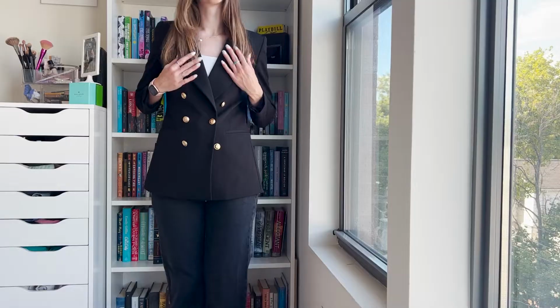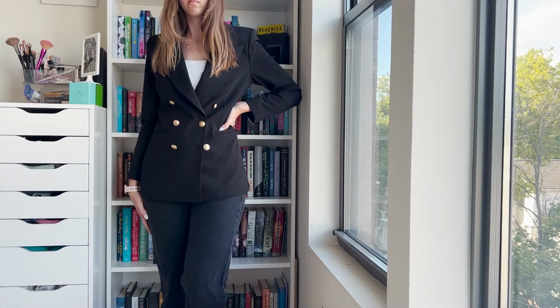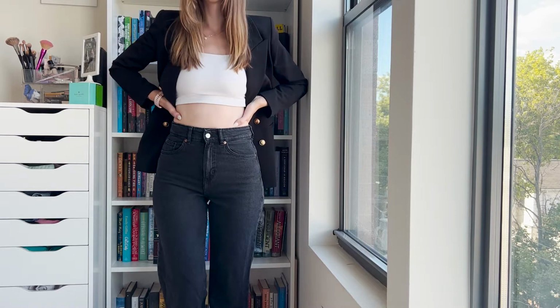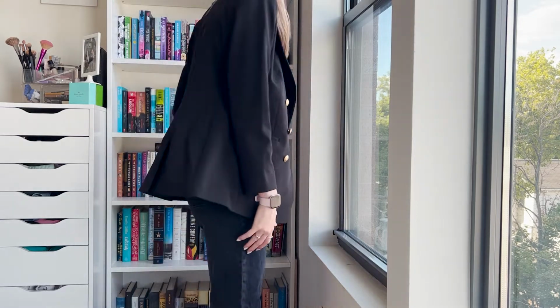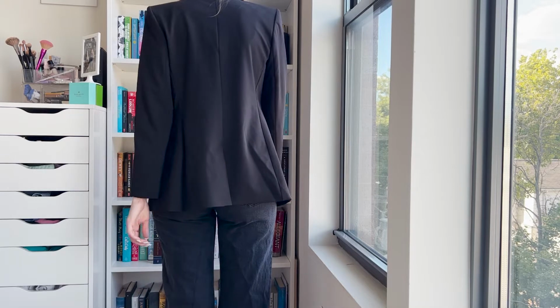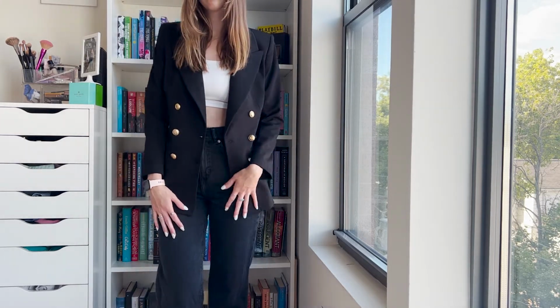And lastly, I got a blazer from Express. I thought it was super cute. I have some criteria for blazers. I don't want the shoulder pads to be super pointed and tough. I really want them to be more relaxed. And then I want my blazers to be long. And I really enjoyed the button detailing on this. It kind of reminded me of a soldier jacket or something, but I thought it was really cute.